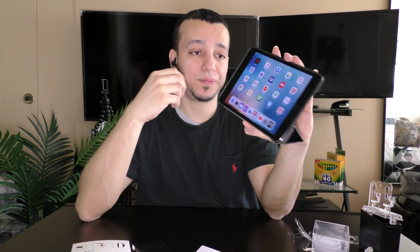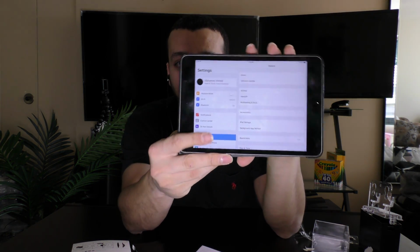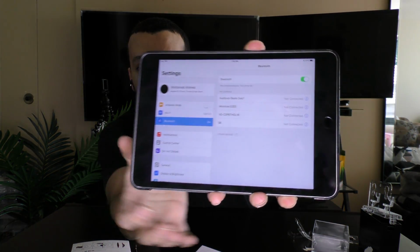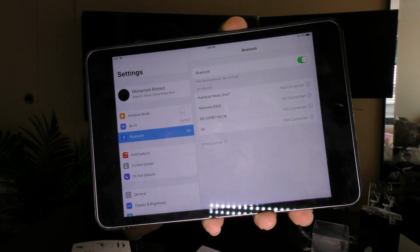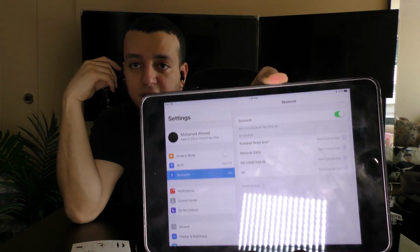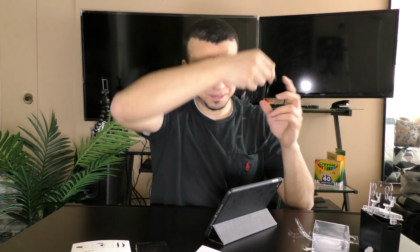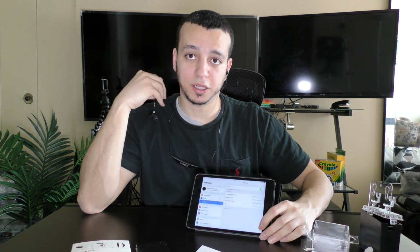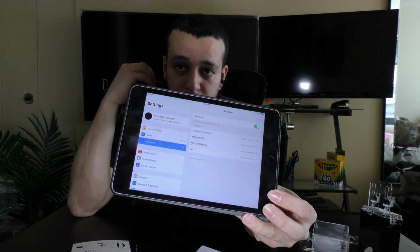So the first time, you want to go into settings on your iOS device, and then you want to go to the Bluetooth option on your device. I'm going to just let you take a quick look at that, and there you can see previous devices that have been connected. As you can see, none of them are currently connected, but what I'm going to do now is turn on the headset, the Altec Lansing wireless waterproof headset, by holding the power button.